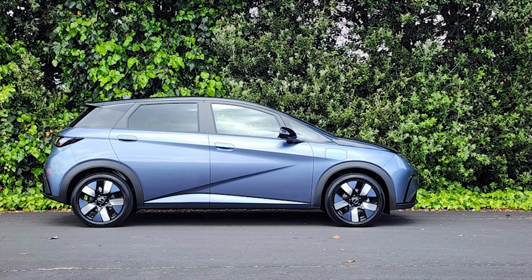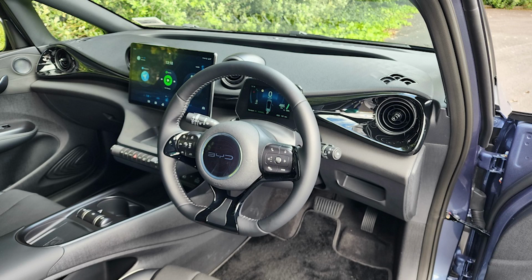Great little electric hatch, smaller than the Atto 3, which is technically an SUV, I suppose. It's so grey, isn't it? Absolutely. Dolphin, very definitely a hatchback. It's a little super mini size hatchback. A couple of different models. BYD does a cheaper one. It's under 50 grand with a smaller battery. That's really a fleet car.